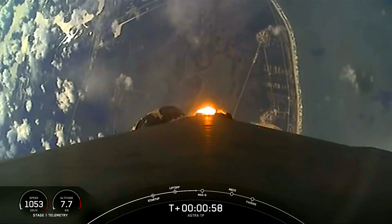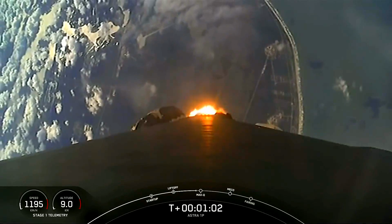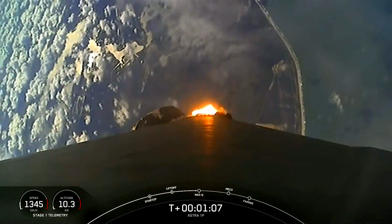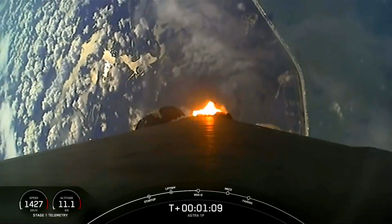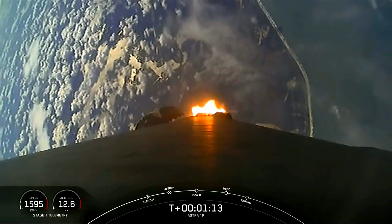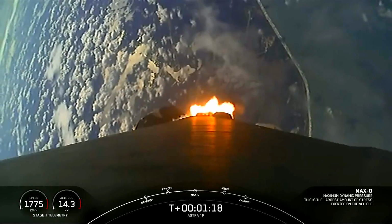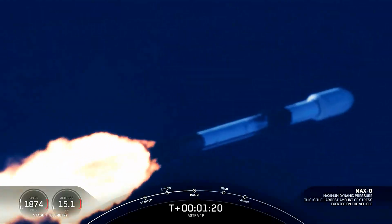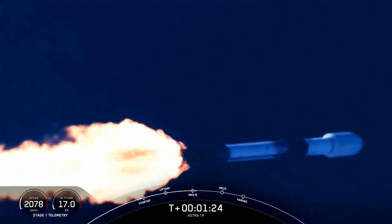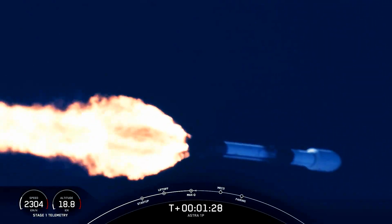In just a few seconds, we're going to be throttling down the engines in preparation for Max-Q, which stands for maximum aerodynamic pressure. Max-Q. And there we heard that call out. As Falcon 9 accelerates through the thicker, lower atmosphere, that air density decreases. Falcon 9 passes Max-Q once the air density lowers faster than the increasing speed of the vehicle.